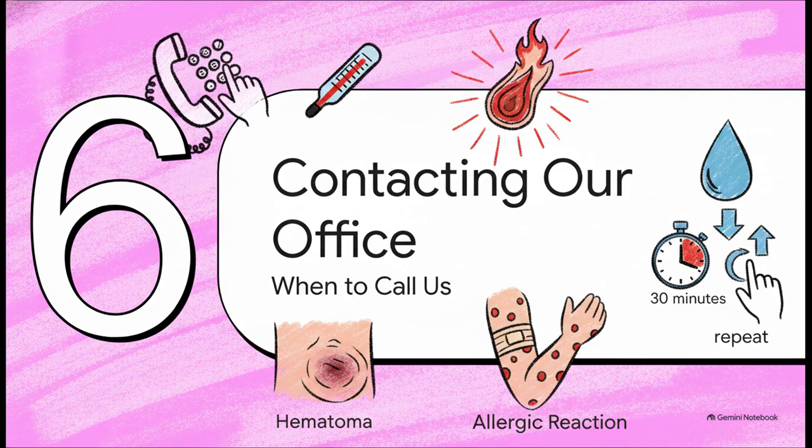And that brings us to Section 6, contacting our office. You definitely want to give us a call if you experience any of those severe infection or hematoma symptoms we talked about. Also, reach out if you develop intense itching and bright redness around the area, which could mean a bandage allergy.